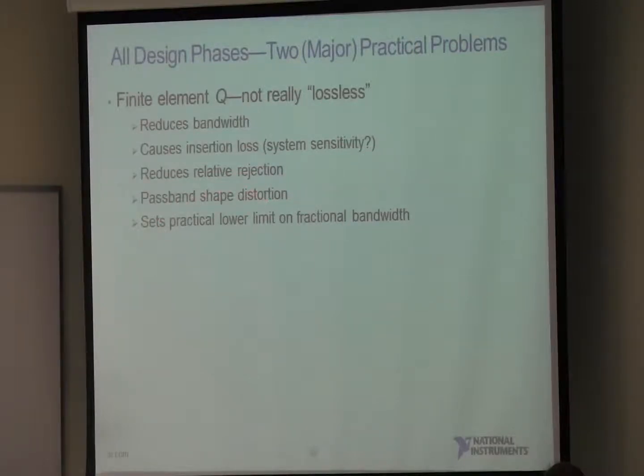Passband could get distorted, so depending on how important the shape really was, it may or may not be a factor. You're probably going to have to tolerate some in the real world. And it sets a practical lower limit on the fractional bandwidth for whatever technology you are using.